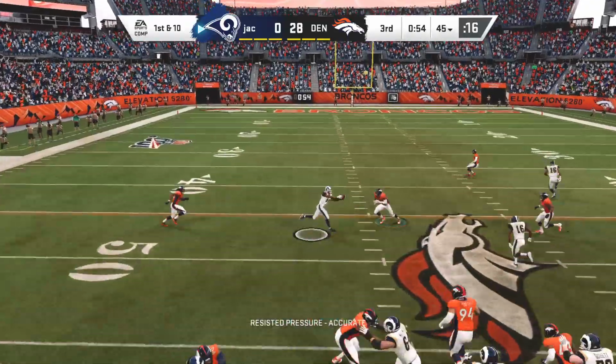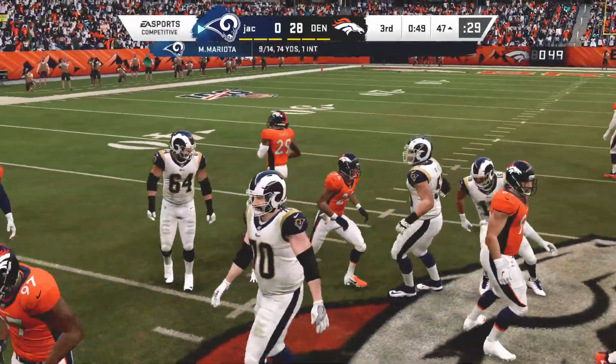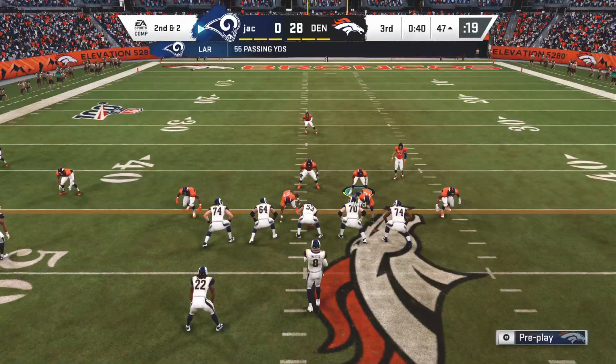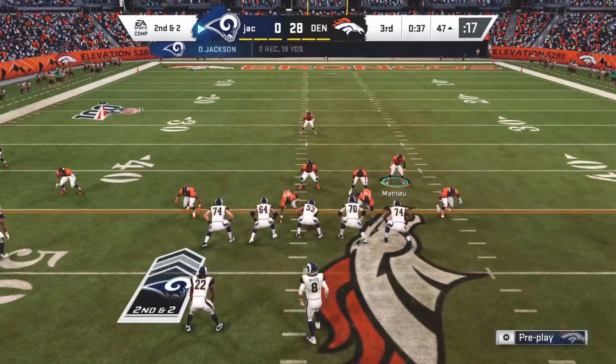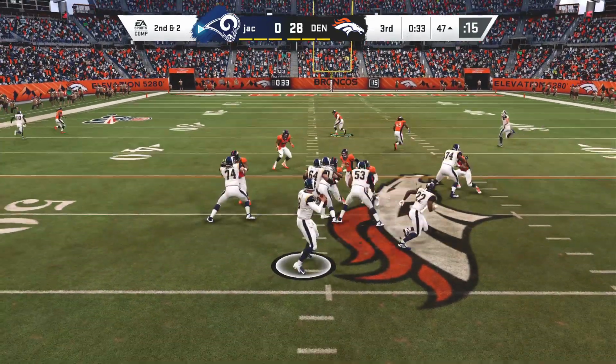First down, Mariota. Jackson's got it over the middle. And they'll get him down after a pickup of 8, 2nd and 2. A good pickup there, 8 yards on the first down completion. Facing a 2nd and 2 after that last catch, good for 8 yards.